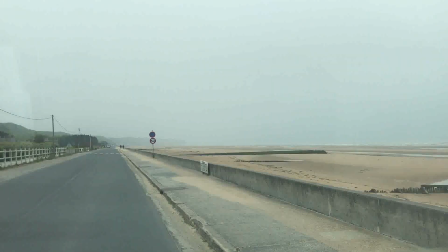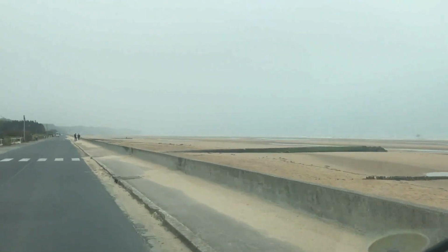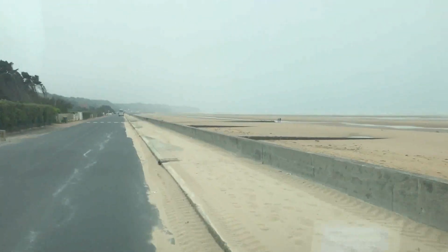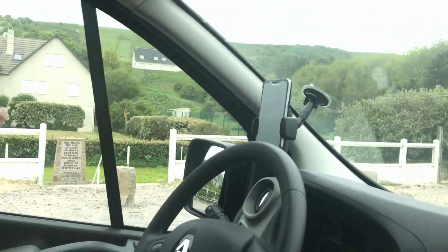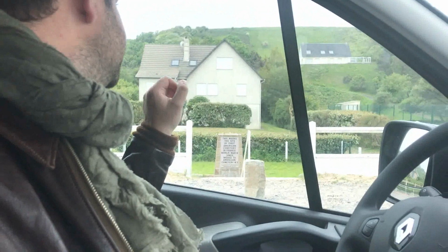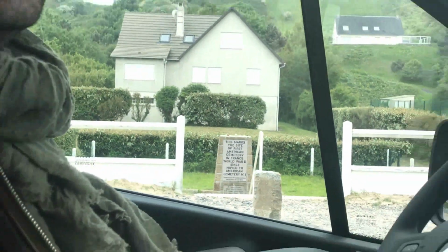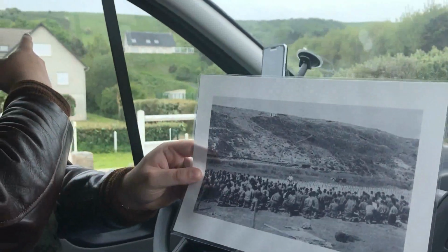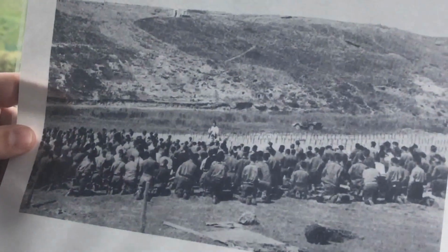And now we are in Pierre-sur-Mer, very close to the sea. You can see on your left there is a monument. This marks the site of the first American cemetery in France. This is the place for the first cemetery after the landing. And just behind, the White House is right here.